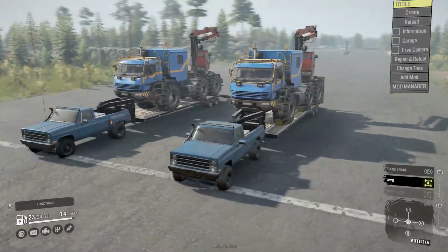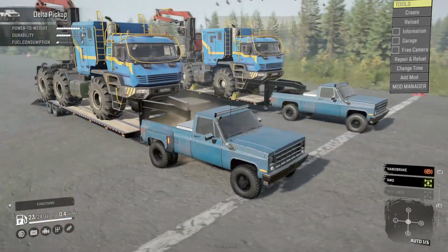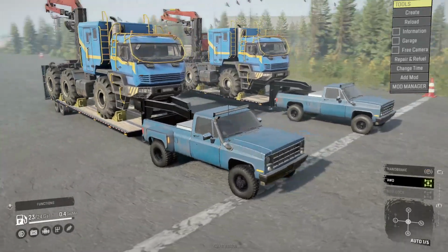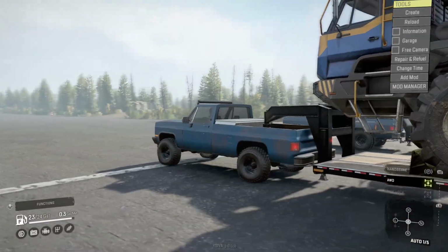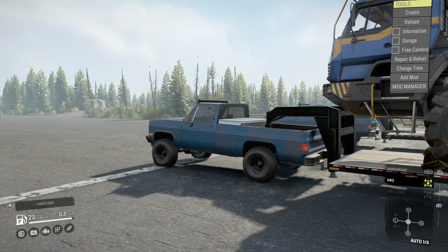Alright, 2 terrible trips later, we're gonna go ahead and change to this truck. Okay, I thought we'd change the other one. Gonna go ahead, pack the truck again, reactivate the ramp, and we're gonna do single tired first. So in 3, 2, 1, and we're off.